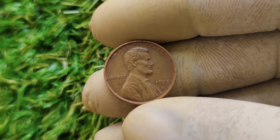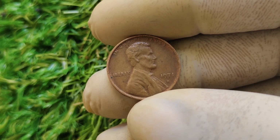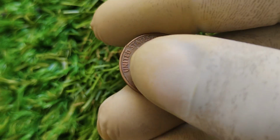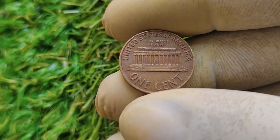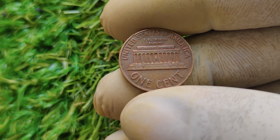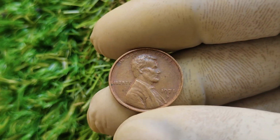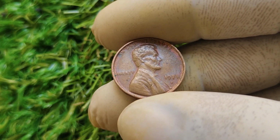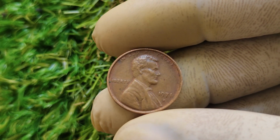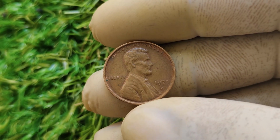Rare errors that make this coin valuable now. Let's talk about why some of these pennies are worth thousands or even tens of thousands of dollars. One of the most sought-after errors on the 1971 D Lincoln penny is the double die obverse variety. This means that the design elements on the front of the coin were struck twice, resulting in noticeable doubling in key areas such as Lincoln's profile, the word Liberty, and the date. Coins with this error are incredibly rare and highly desirable among collectors.